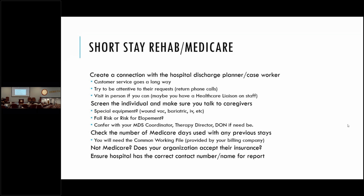And if there are any specific questions or things that you don't know, make sure that it's not one person that's making that decision. That you're following up with the MDS coordinator, your therapy director, maybe. The director of nursing certainly needs to be maybe that last stop if there's any conflict or anything. Myself as the administrator, hardly ever get pulled into it.